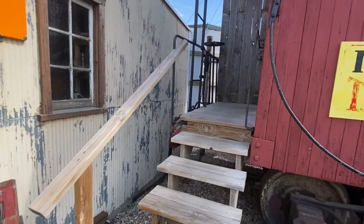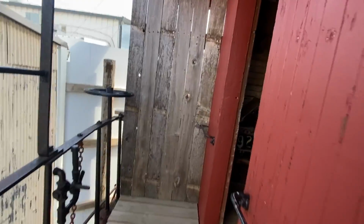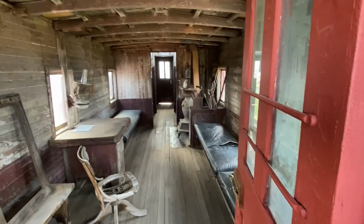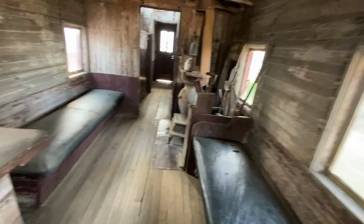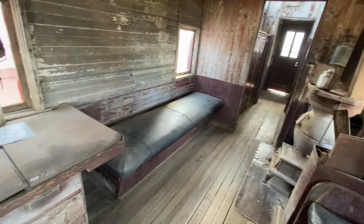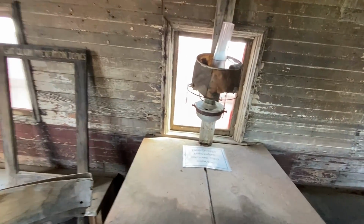Well, what do you know? We can walk into it. Wow. Look at that old inside of an old caboose. Back in the day, this is the way you traveled. Hell, it still would be today. People actually have their own rail cars, and they pay Amtrak to pull them. If you can believe that. I didn't know that. Someone just told me that.